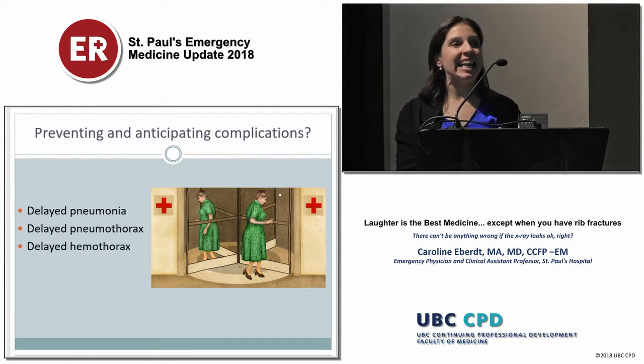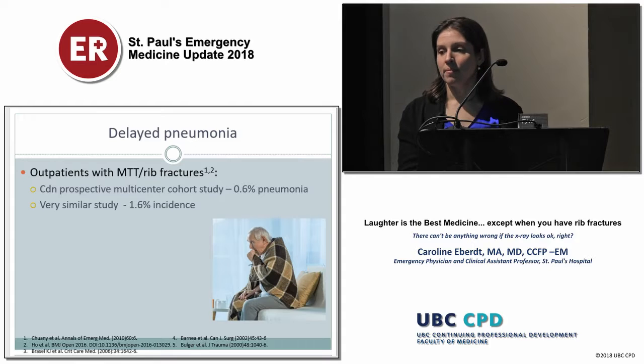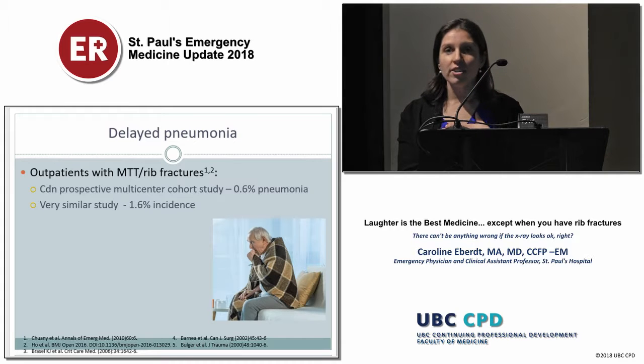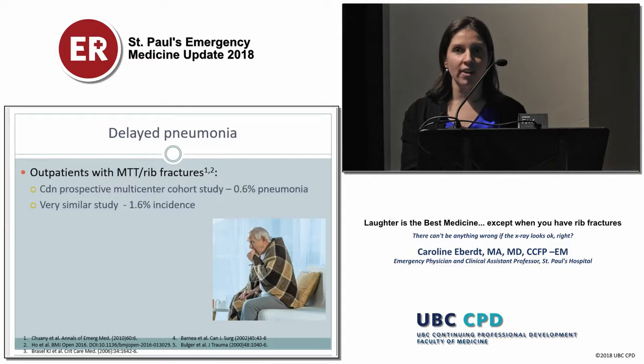So how do we prevent and anticipate complications? Delayed pneumonia. I think most of us at some point have counseled our patients around the importance of deep breathing exercise and preventing pneumonia. This is true for only a very small subset of patients.